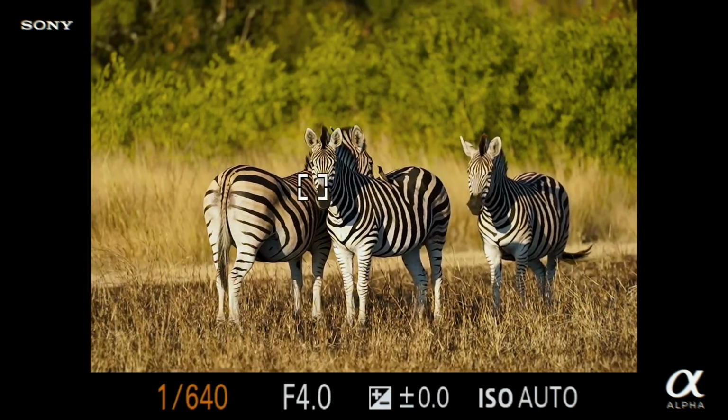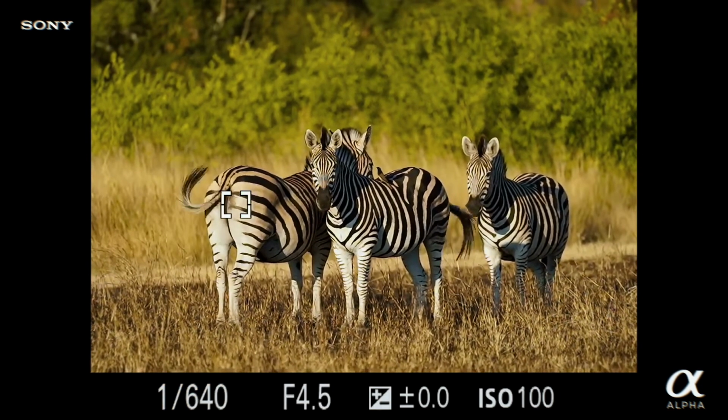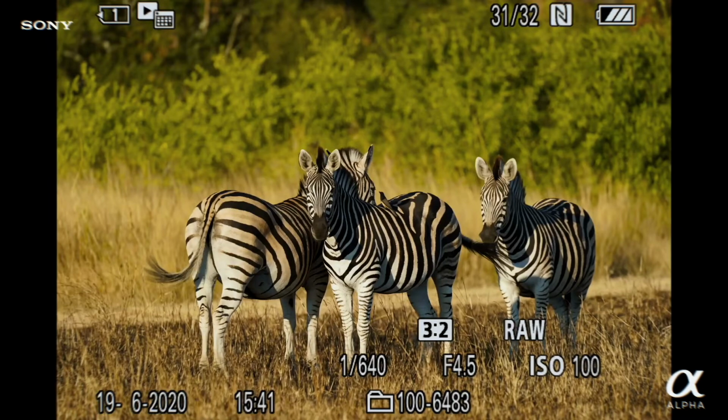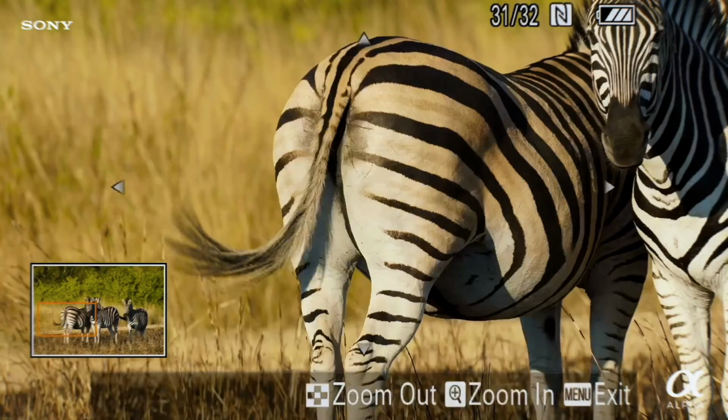I'm going to wait till this guy's tail moves again. I'm going to focus on his tail, and there he goes. There's two shots. All right, so now if we look at this one, I'm going to zoom in on his butt. Look how perfectly sharp his tail is. Now that's at 1/640th, so it's still moving on the edges. Right on the tip of the tail, you can still see a bit of blur.